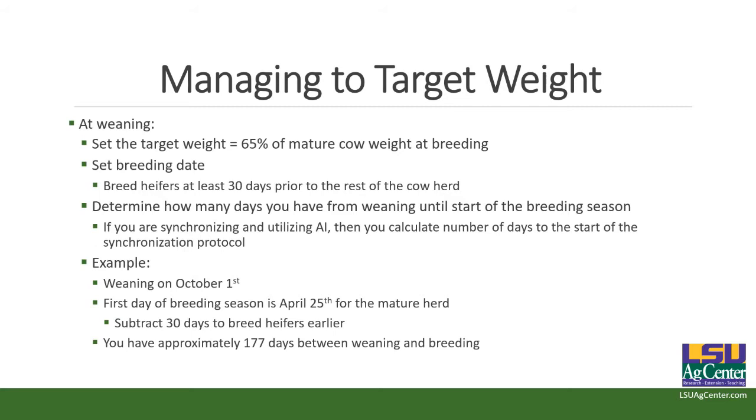So how do we get to this particular target weight? If we know we want them to be at 65% of their mature weight at breeding, we need to set our breeding date. We do want to breed our heifers at least a month prior to the rest of the cow herd. Earlier I mentioned that we want to give them time to recover. We have to realize that these heifers are still growing, they're still developing themselves, and so they need more recovery time. So anytime you're breeding heifers for the very first time to have their first calf, we always recommend you breed them at least 30 days prior to the rest of your cow herd.